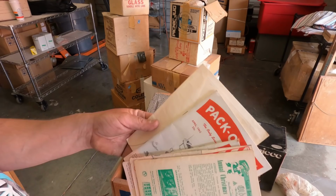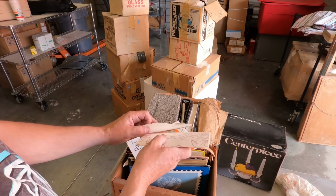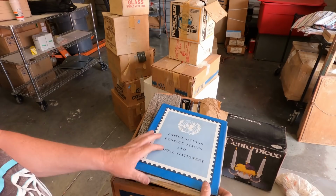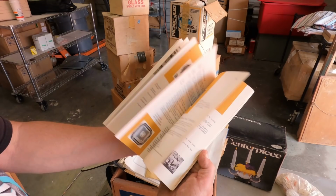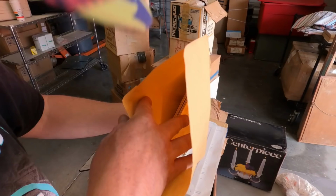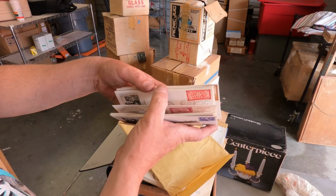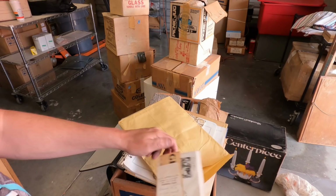Pack of fun. A little cutout of something. What is that? It's like one of those. United States postage stamps. Come on. Ooh, no stamps in there. Where are they at? There's gotta be some stamps. Ooh, is that money? That's first day covers. That's better than a first day stick of the eye. United Nations, all right.